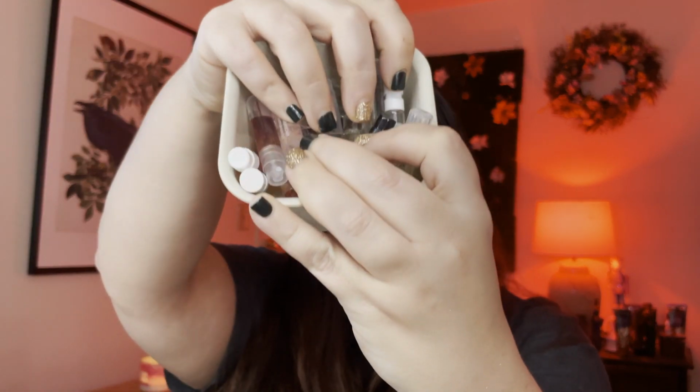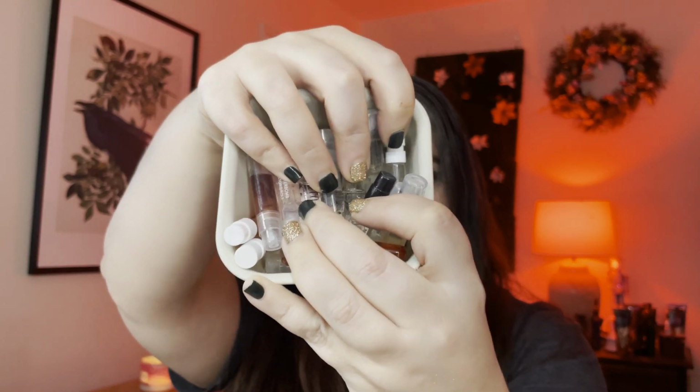But that means I'm going to be rolling in 5 new perfume samples from my little bucket. I don't want to tip it too far because I don't want them to fall out. But this bucket was overflowing at the beginning of the year, and I am definitely working my way through this. So let's pick 5 new samples for me to be working on for the month of March.